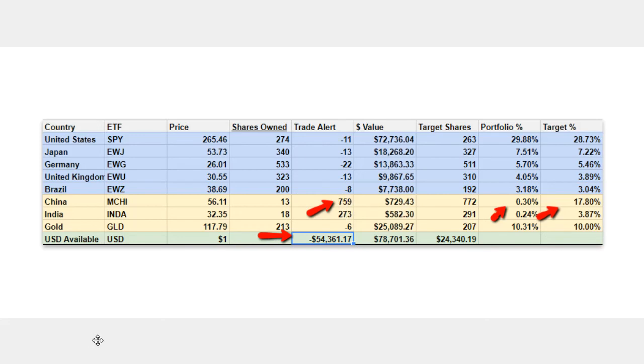So if we sell 8 put option contracts of China and 3 of India, we will go slightly above the amount required. But that's what we'll need to be able to get the maximum option premium from these 2 countries while volatility is still high at current levels of 21.